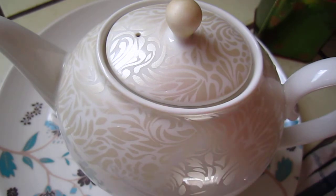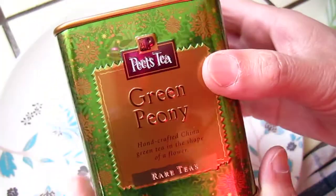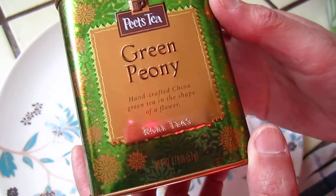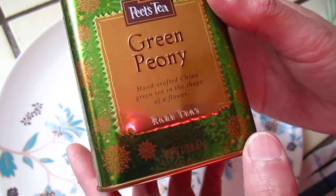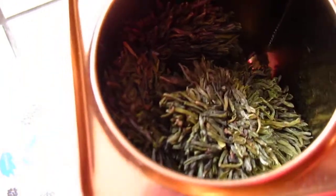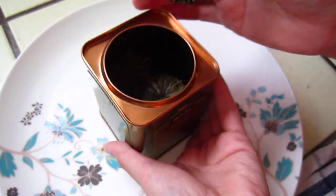And this is not our first time to drink this tea. We have had this tea already one or two times. One time in the coffee shop, another time at home. So this is a green peony, handcrafted China green tea in the shape of a flower. It's a rare tea. So I have 9 flowers. Now still I have some. This is a flower.